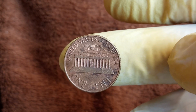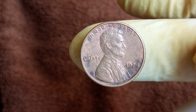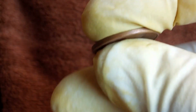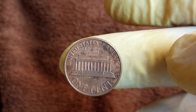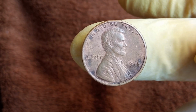Part 3, the mint marks and their meanings. Let's break down the types. The 1978 Philadelphia penny has no mint mark and is the most common. The 1978 D penny, struck in Denver, often comes with stronger strikes and sharper details. And finally, the 1978 S proof penny, made for collectors, is a mirror-finished beauty, each coin carefully polished and struck multiple times for perfection.